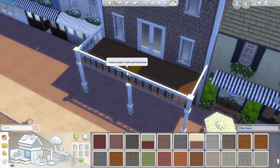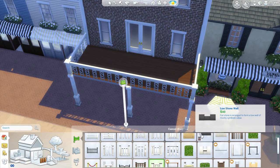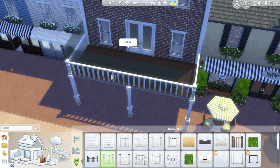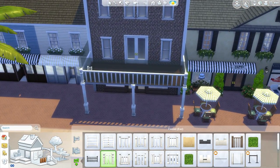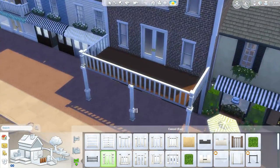I'm still trying to figure out exactly what I want to put in this shop. But I'll get to that a little bit more once I move on to the inside. I also wanted to see if there's perhaps a better looking fencing for this. Is that different? Okay, so that's different than what I had here, but I think that this one would look a bit better. Yep, so I'm going to go with that.